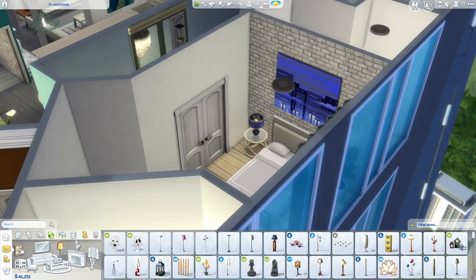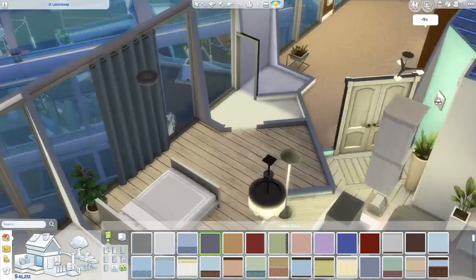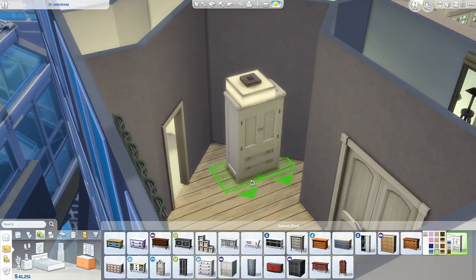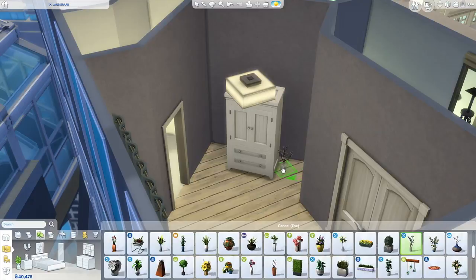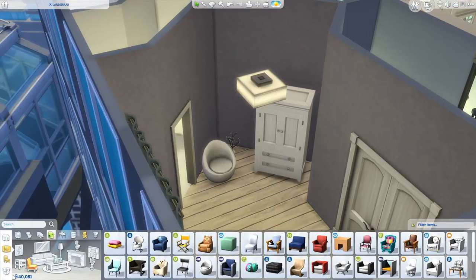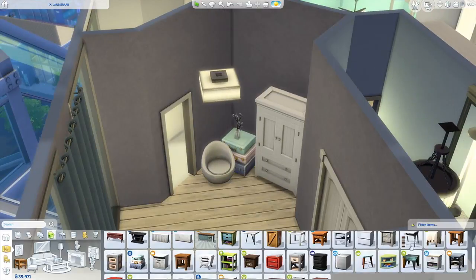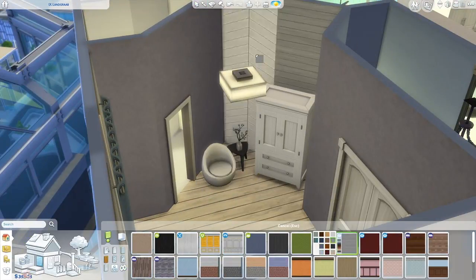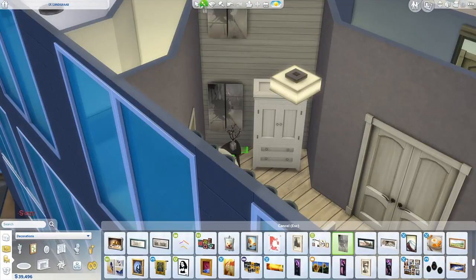I think that I've only done 1 other apartment that has 2 floors before, so this was different again from the others. I did 2 bedrooms downstairs as well, so that's also pretty different from the other stuff that I've done. I think there's 2 upstairs, 2 down.